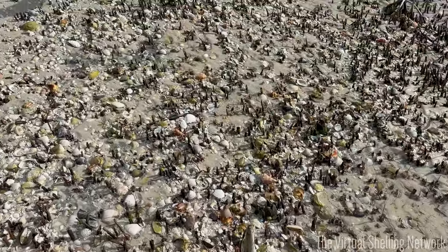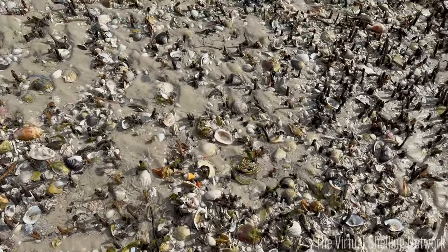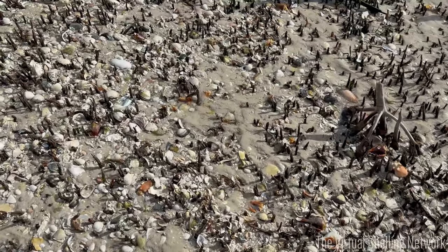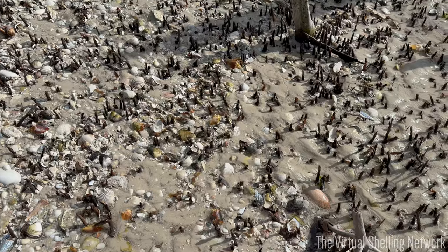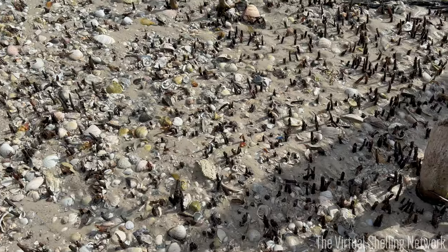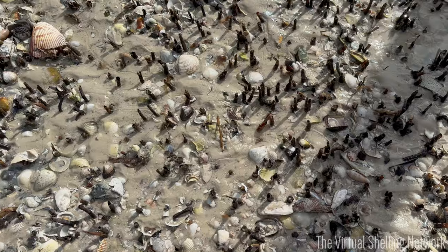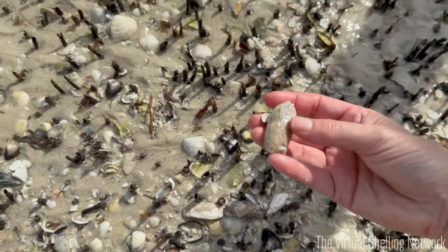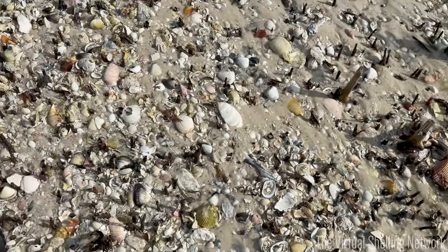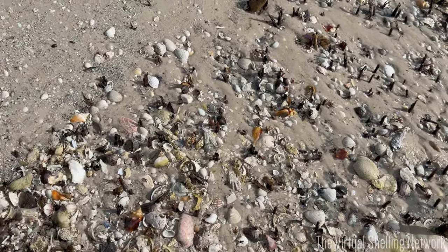I just had another sheller on the beach stop me, and she asked me if this is a good place to find junonias. And it is. I found a junonia on Kice before. But I always tell people, you don't find the junonia, the junonia finds you. So if it is your day, you'll see it. They're here. The one that I found here was completely buried, only a little piece of the spots was showing above the sand, and I actually thought it was broken, but it wasn't.